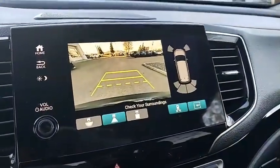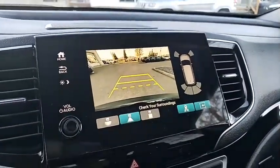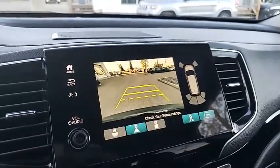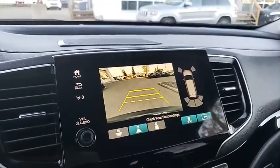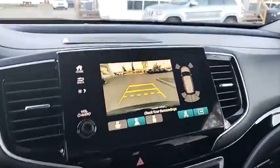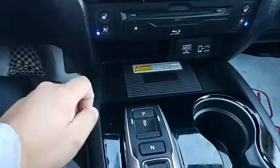And you get, hindi siya yung dynamic ng 360 degrees na camera, para yung sa Highlander. But you do get the parking sensors, right? You got the sonar, the sensors sa likod, and sa harapan din. So it doesn't give you a full picture like the Highlander Platinum, but it provides the same level of safety kasi it will still ring an alarm kung may tatamaan ka, right? So I'll put it back on park. Very nice middle console here. Good space. More charging ports over there sa loob.